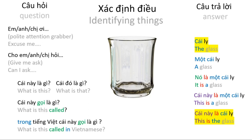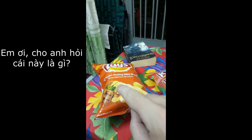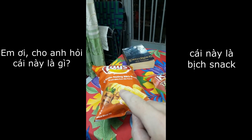Trong, meaning in, tiếng Việt, Vietnamese. And if you just place tiếng in front of another word for the country, you will get the language of that country. Tiếng Anh, English. Trong tiếng Anh, cái này gọi là gì, etc. Em ơi, cho anh hỏi, cái này là gì? Cái này là bịch snack.